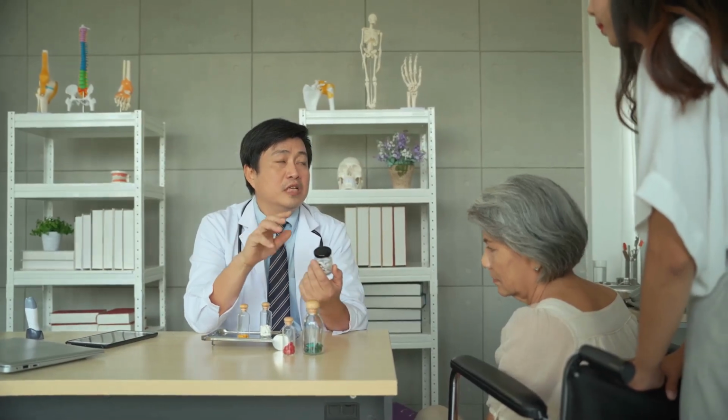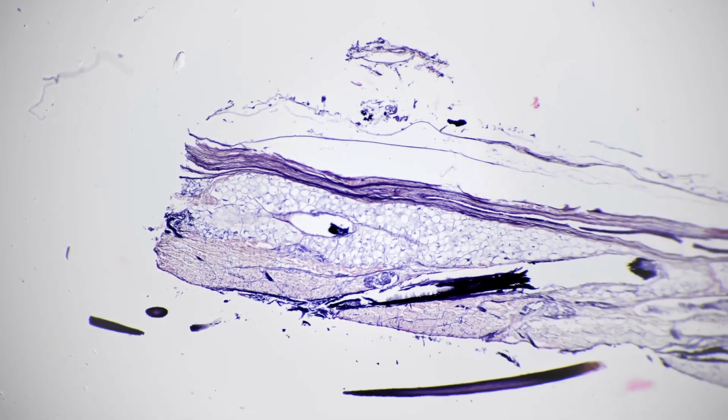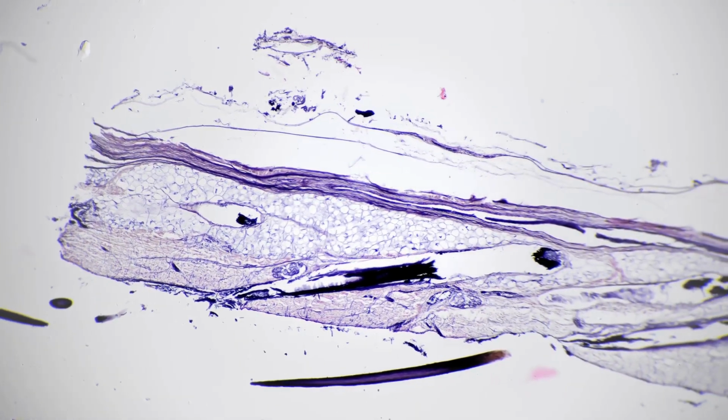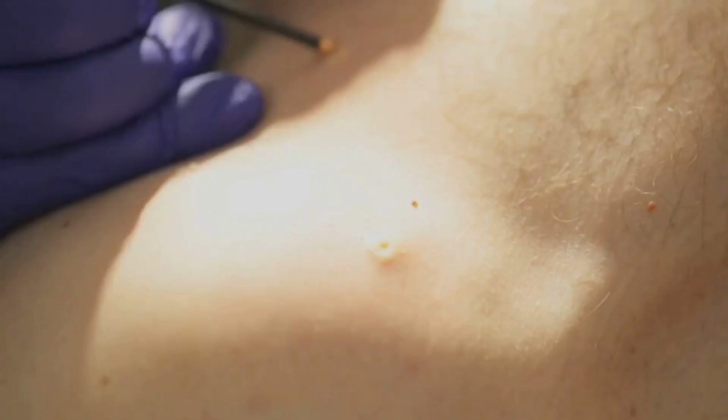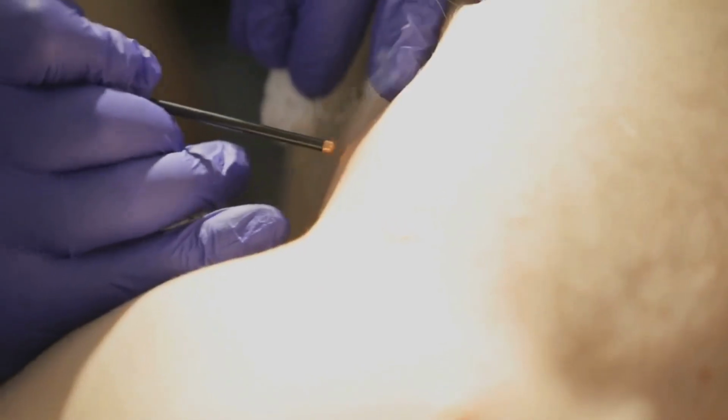Let's break down some common terms. Epidermis, the outermost layer of your skin, acting as a waterproof barrier. Dermis, the middle layer, containing blood vessels, nerves, and hair follicles. Subcutaneous tissue, the deepest layer, made of fat and connective tissue. Lesion, a general term for any abnormal change in skin tissue. Biopsy, removing a small piece of tissue for examination under a microscope.